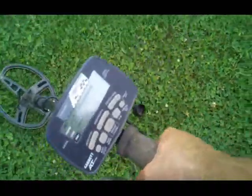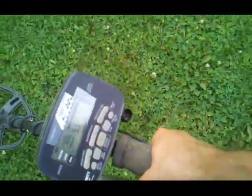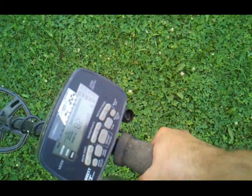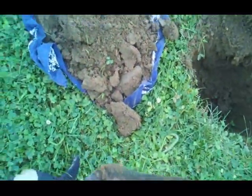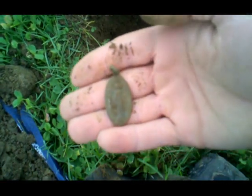Yeah, get another deep signal here. Really jumpy numbers. It's probably a piece of trash. 53. Religious pendant.